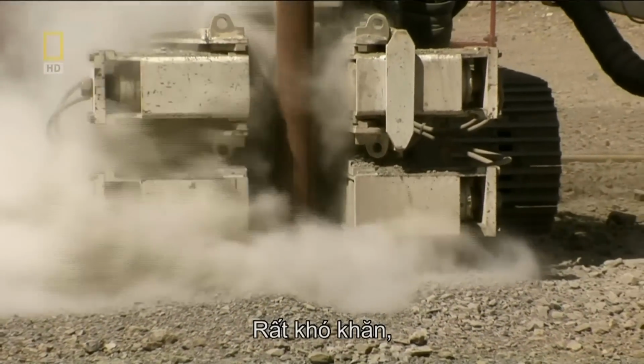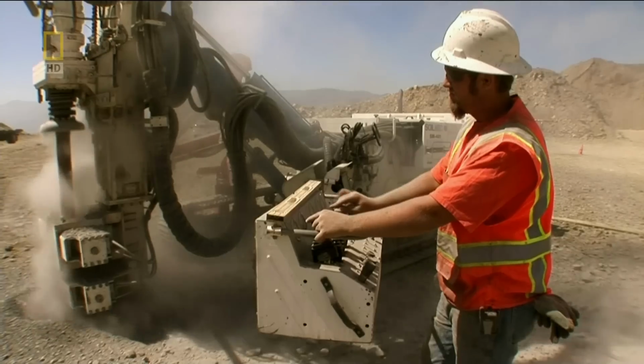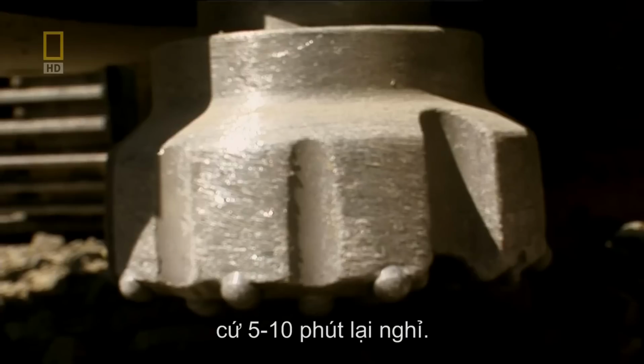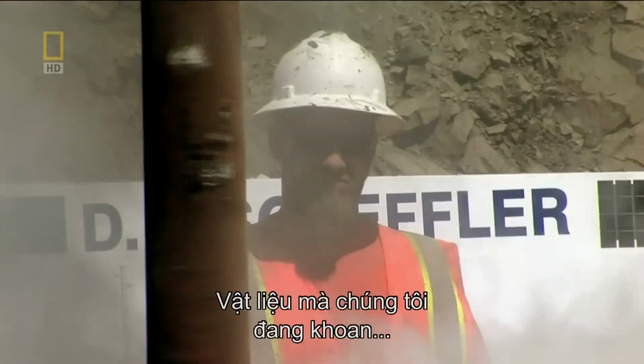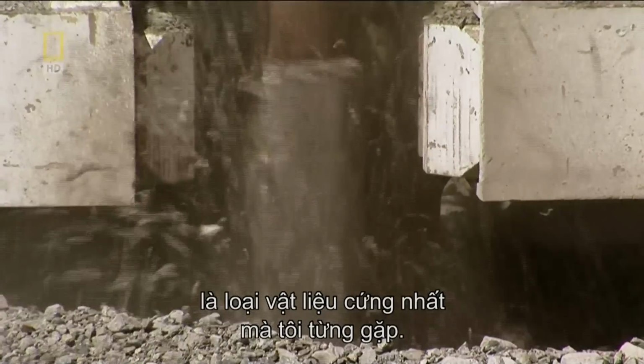Very difficult. Put it this way, they were breaking tips on the bit every 5 to 10 minutes. So that tells you how hard this rock was, and the material that we were trying to core through was extremely hard. Some of the hardest material that I've ever encountered.